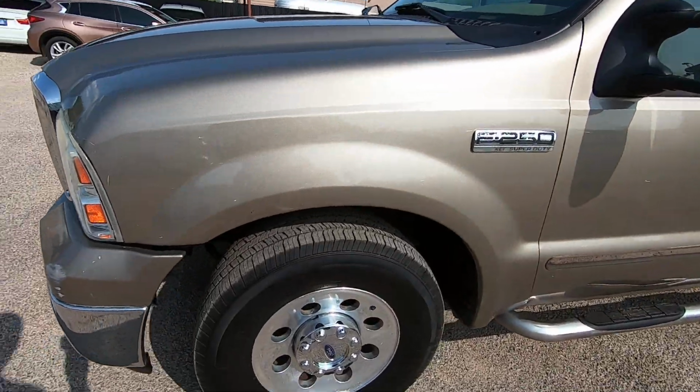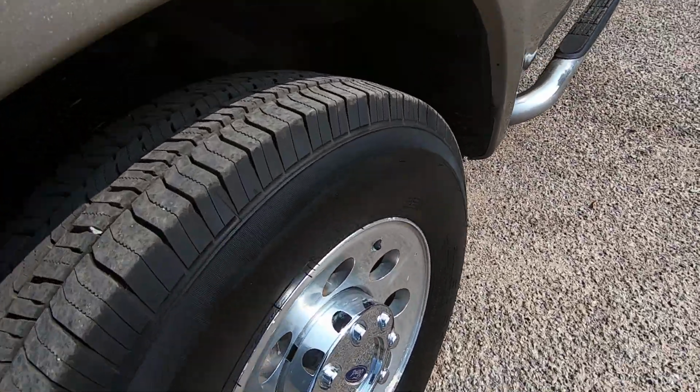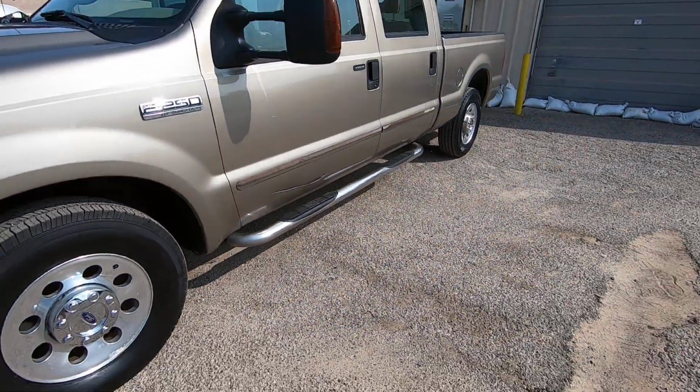My goal in these videos, actually what we have to do, is make sure that we represent these vehicles correctly every single time. So we do, all right?